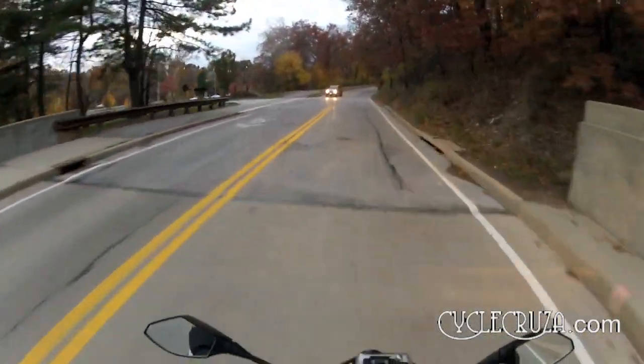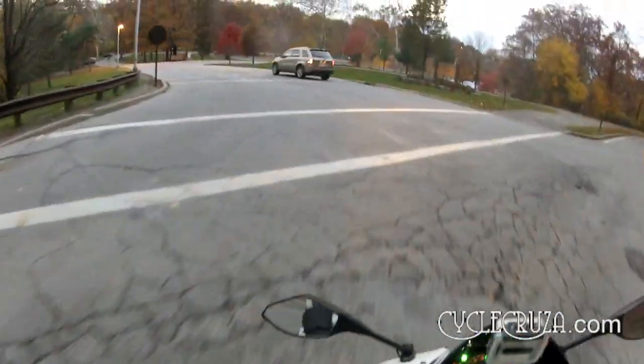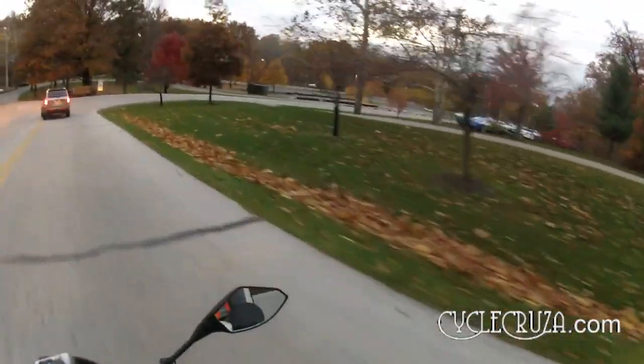Because they can't hear your mouth when you're yelling, because you're in your helmet, it's muted out. So your exhaust is your voice.